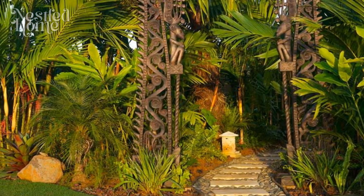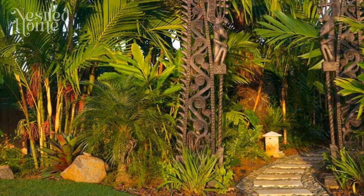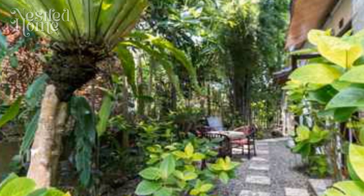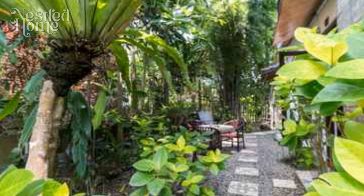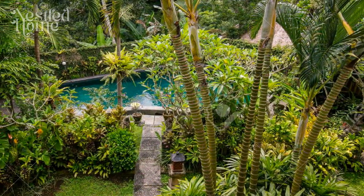5. Water features with simplicity. Integrate water features with a minimalist approach. A small, elegant fountain or a simple reflecting pool can add a refreshing element to the garden without compromising its clean and uncomplicated look.